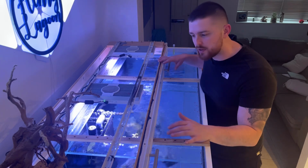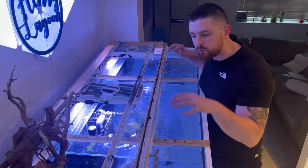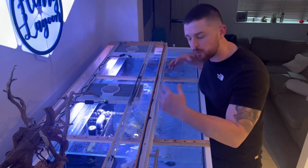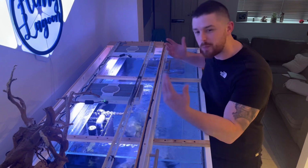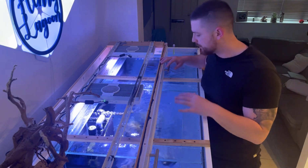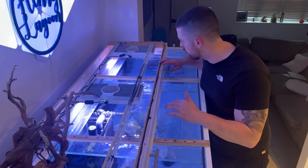When you're agitating the surface, it makes really good gas exchange go on with your water. It helps oxygen get into the water. It helps the bad gases come out of the water. So that's another thing, when you've got a lot of movement on the surface, it's great for gas exchange.